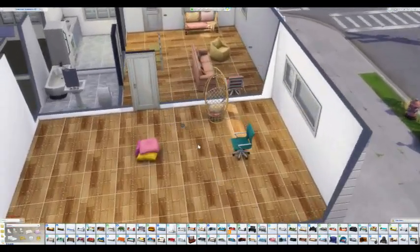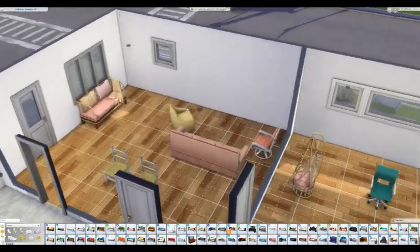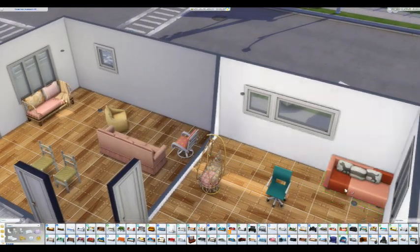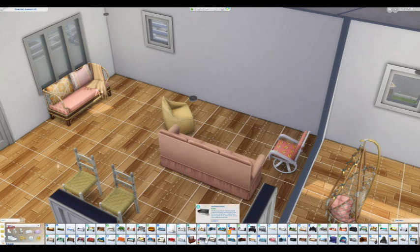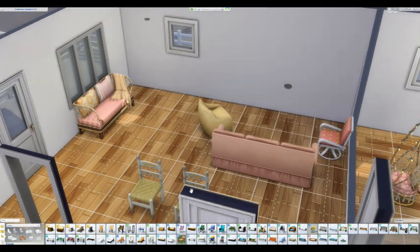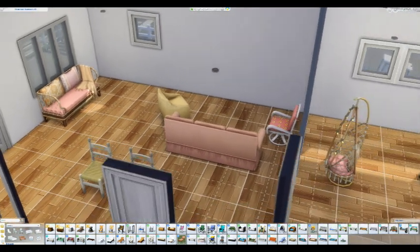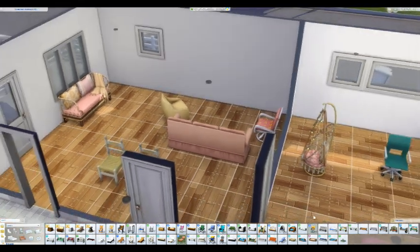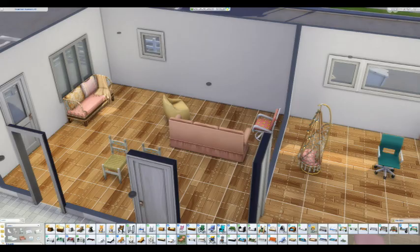I know they don't need more seating, but listen, everything doesn't have to be very practical. I know my first apartment was not decorated at all. I just didn't know where to put things, or you won't have enough furniture to do what you want, so you just kind of improvise. You gotta make it work.